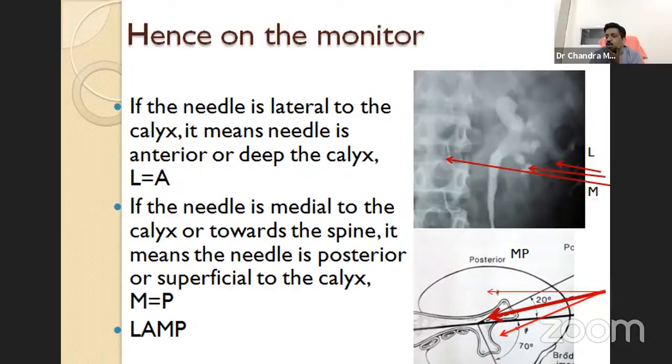For example, if you are doing a 1 year old baby, you have to keep it too medial, because the kidney can be just below the skin. Madhav, it is the only blind part in PCNL with triangulation: the entry point is decided by your brain imagining the patient's body habitus.